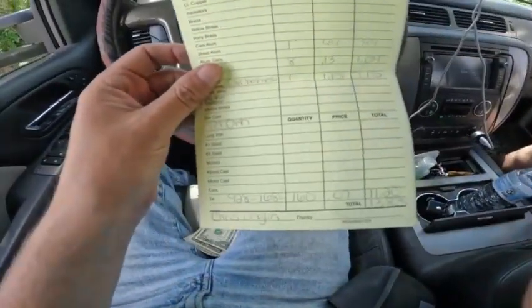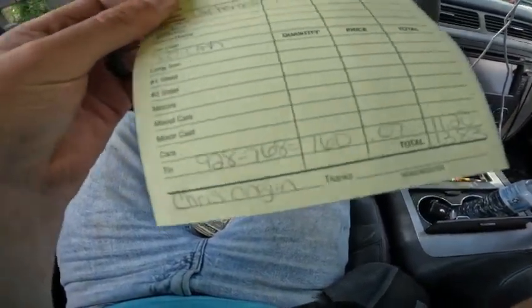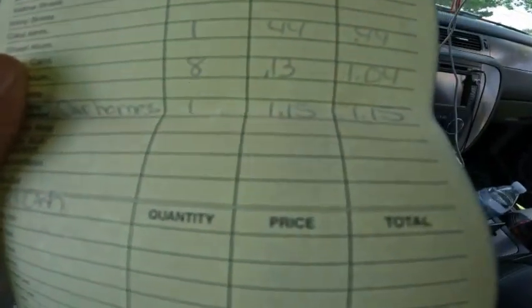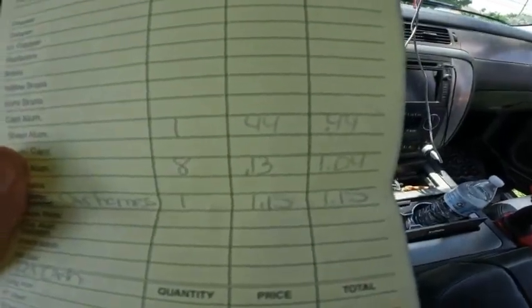So 2 days of street scrapping. Made 160 for 7 cents, $11.20. Car harness, I guess, insulated copper wire, $1.15 a pound. Iron aluminum, 8 pounds, 13 cents for $1.04. Sheet aluminum, 44 cents for 44 cents.